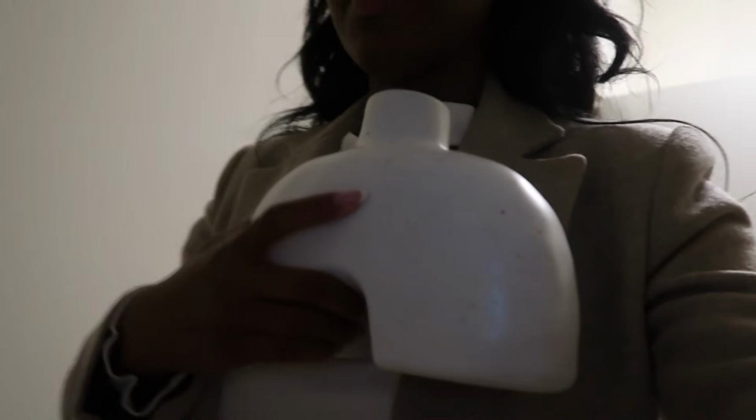I was waiting for it to come back in stock, and it finally did. So I got this fruit. I like it a lot. It reminds me of the vases that have like the butt, but it's not that, and it wasn't expensive at all.